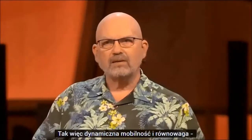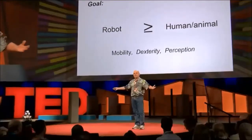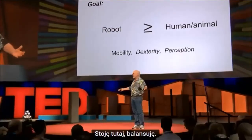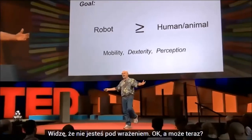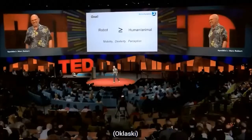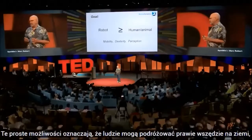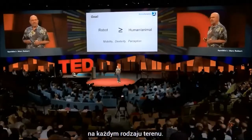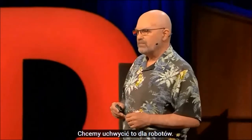So, dynamic mobility and balance. I'm going to do a demo for you. I'm standing here balancing. I can see you're not very impressed. Okay, how about now? How about now? Those simple capabilities mean that people can go almost anywhere on Earth on any kind of terrain, and we want to capture that for robots.